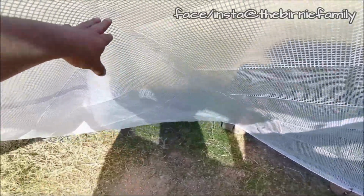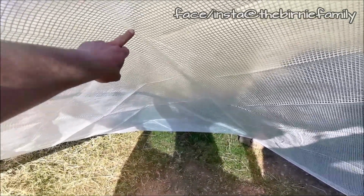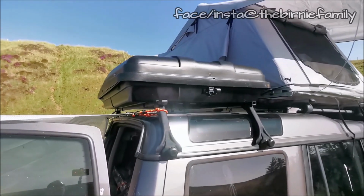I think the only thing we've probably done with, we could actually pull those rocks in right about here and then put a post up, just something to keep that part up. And then we'd have even more room. But that's a lot of room, guys. That's really, really good.